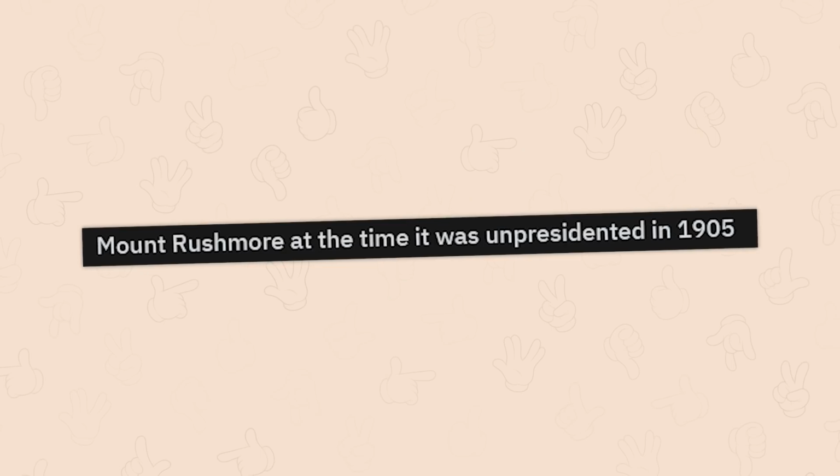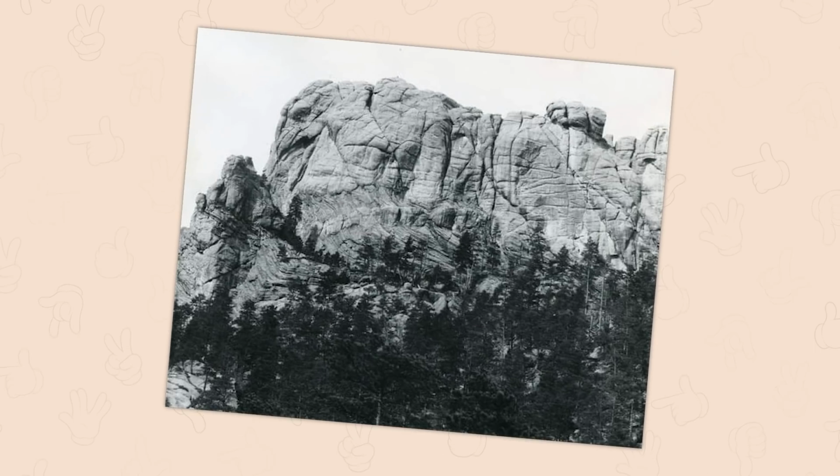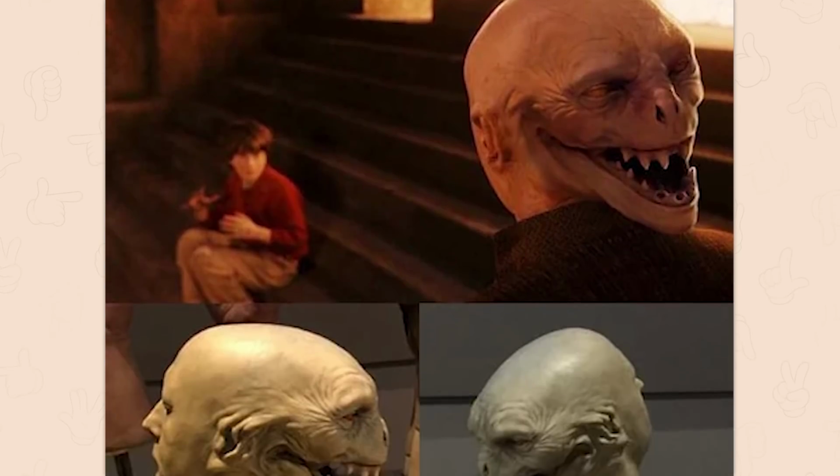Mount Rushmore at the time it was unprecedented. Oh, okay, I see. In 1905. Fuck that mountain. The original Voldemort design. Oh, fuck me. That sure would have been something, man.